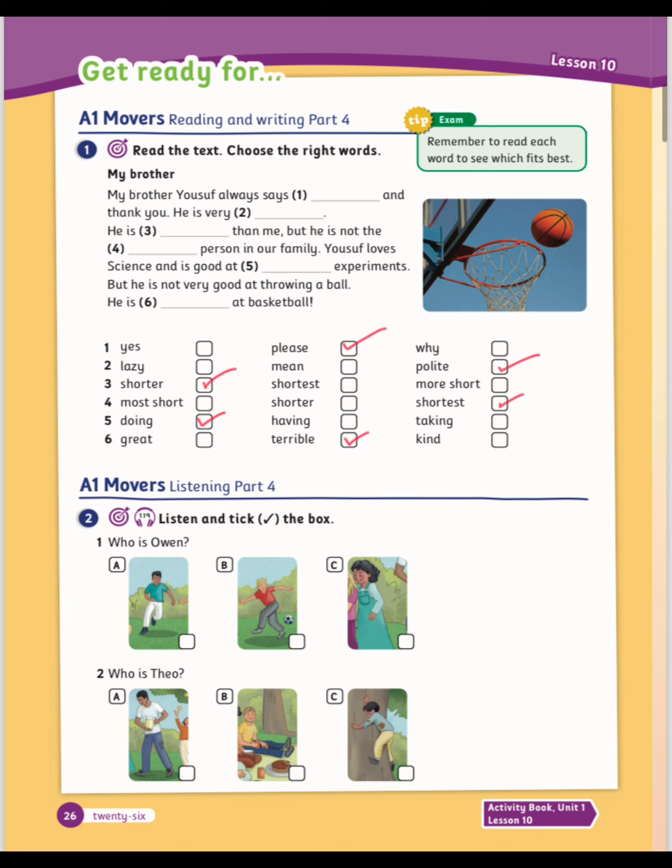Number 2. Who's the boy over there? The boy climbing the tree? Yes, that's my younger brother, Theo. He's always really untidy. Now, check your answers.